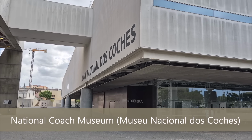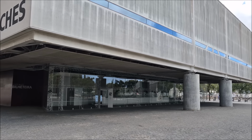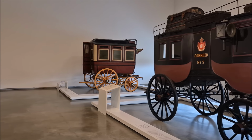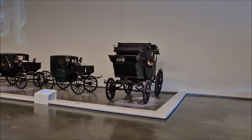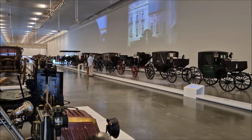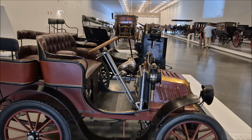The National Coach Museum is one of the most popular museums in the city, famous for its unique collection of historical carriages. It was established in 1905 by Queen Amelia of Orleans and Bragança. The museum houses one of the world's finest collections of beautifully adorned horse-drawn carriages, showcasing the opulence and craftsmanship from the 17th to the 19th century. It is located in the Belém district, originally housed in the Royal Riding School of Belém Palace. In 2015, the main collection was moved to a new, contemporary building near the original location, providing more space for exhibits and better visitor amenities.